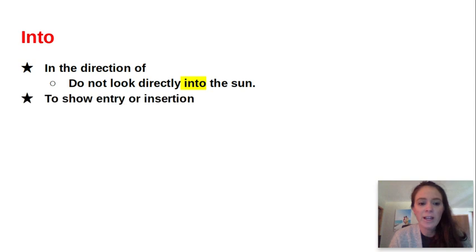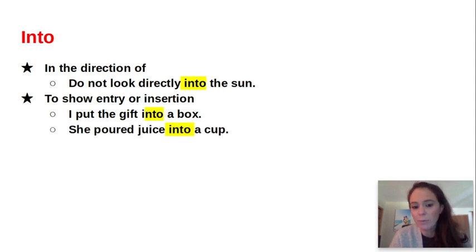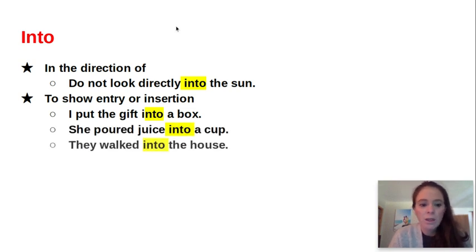You could also show entry or insertion. So this is kind of like the main into, like I put the gift into a box. So I entered it into the box, or I inserted it into the box. She poured juice into a cup. Okay. They walked into the house. So we could be putting items into something else, or a person physically going into something. So if we have two nouns and we're showing the relationship, and one is going into or entering the other, then that's when we use that preposition.